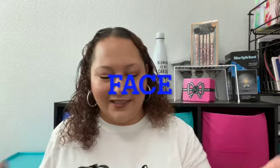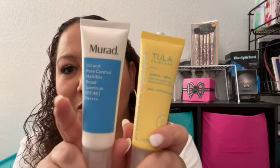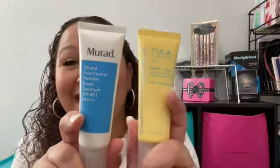Okay, now the face. For the face, you always want to prime your face. That is super, super important, especially with the humidity. So with that, I actually used SPF as my primer. These were amazing. This one is the Murad, that one is an oil-free mattifier. This one is Tula Skincare, which is a protect and glow.